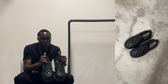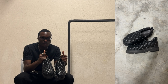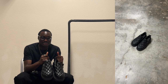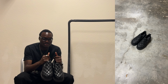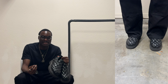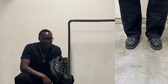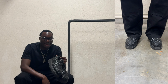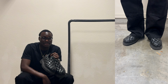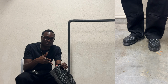The way these shoes portray the intrecciato that the house is known for in such a different way, being padded, quilted calf skin, is so elegant. These shoes just scream peak luxury, peak elegance, peak style. You can't just put these on, bro. These command attention. And I'm about to glaze them even harder because these shoes are really those shoes. These shoes are him. They're the hems of shoes, bro.